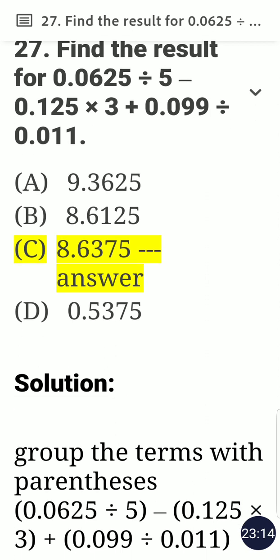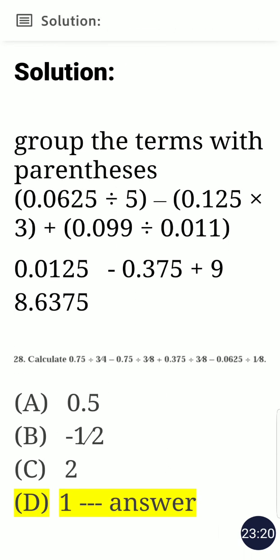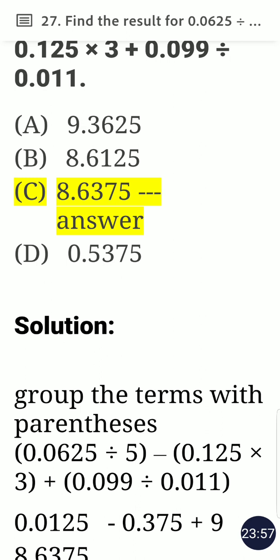So, we apply the same principle. We have to group the terms with parentheses. So we get 0.0625 divided by 5 minus 0.125 times 3 plus 0.099 divided by 0.011. We simplify the expressions in the parentheses. So we got 0.0125 minus 0.375 plus 9. So we got 8.63 as the final answer. Okay, which is letter C.